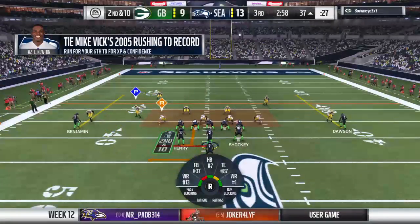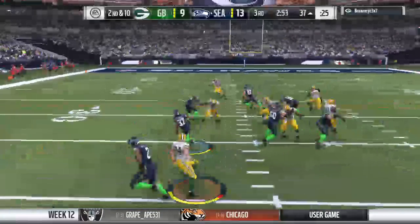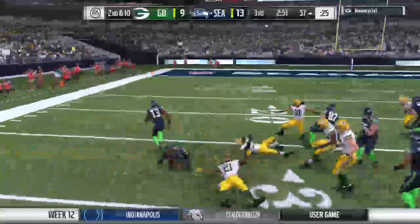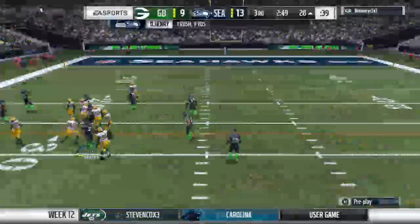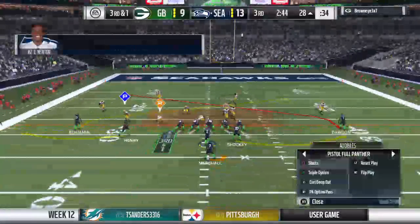They'll come out in the pistol. There's the former Heisman winner, Derrick Henry. And able to break one tackle, but then quickly brought down. But a nice little gain. This will be play number 7 on the drive.